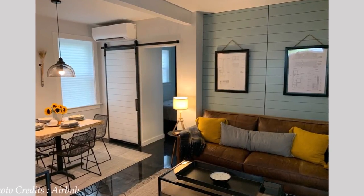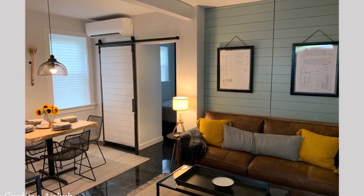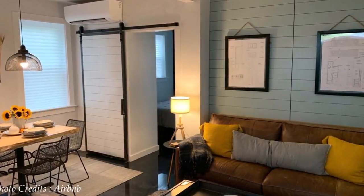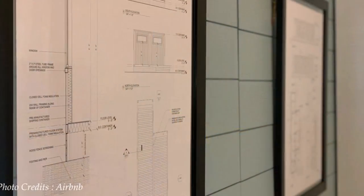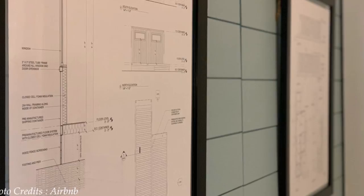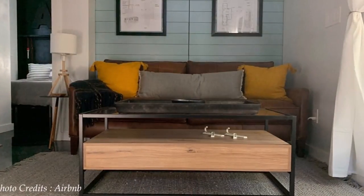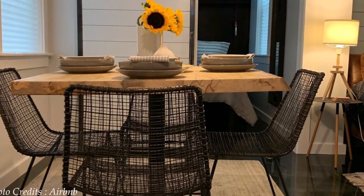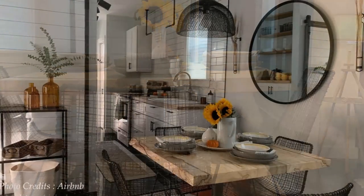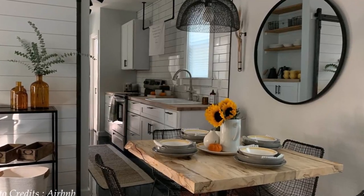The internal container walls were cut out to create a large interior space. The main wall in the living room adorns the container home's original blueprints, framed on pastel blue walls above a brown leather couch. Just a few feet in front of you is a small dining table that can comfortably sit four, with the white walls signaling you are in a separate area of the living room.